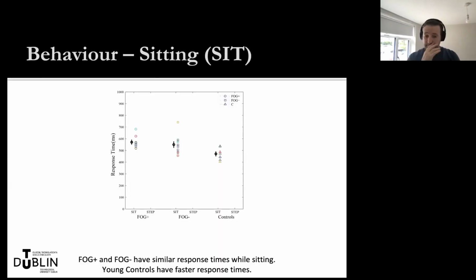So the behavioral effect is pretty nice. What we have here is just a sitting task. Each dot is an individual. The black dots are the group average. On the left, you see the freezing group, non-freezing group, and then the controls on the right. So the range of participants is actually quite consistent for sitting. No surprise, the younger controls are a bit faster, but when sitting, everyone's kind of consistent at the task. So there's no reaction time difference between the Parkinson groups. There is a difference with the controls.